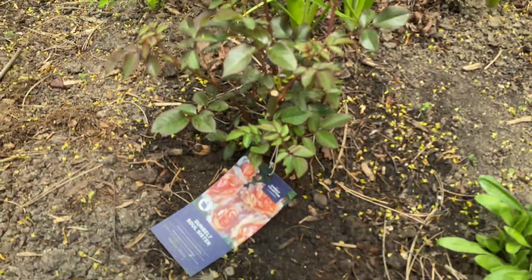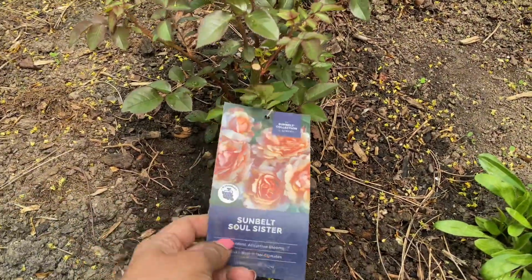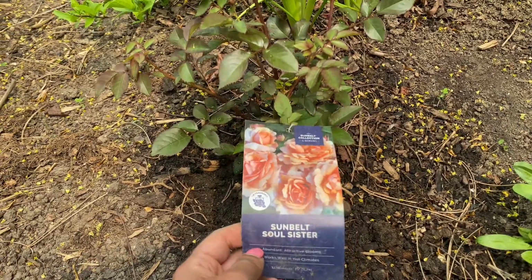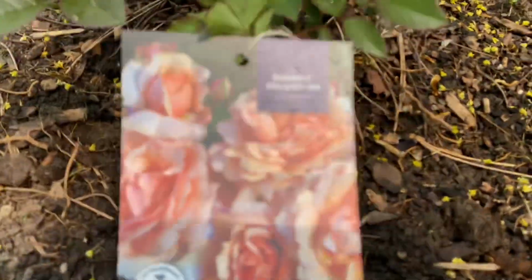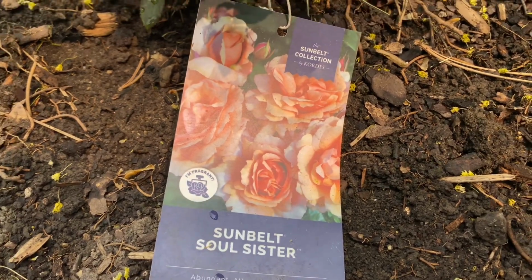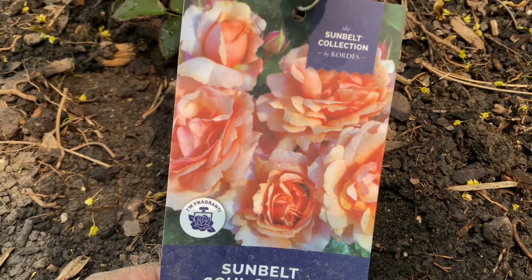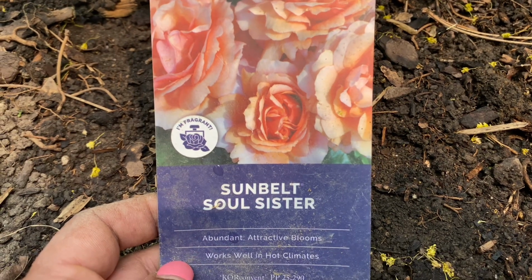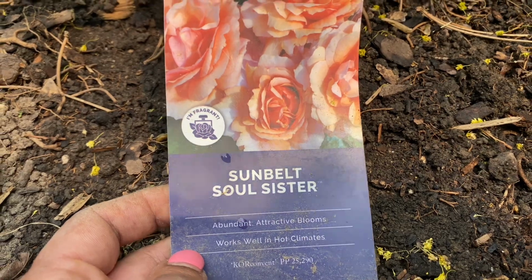This is one that I have been wanting to add in my garden for a while now. I saw this last year, but I didn't get it. This one is called Sunbelt Soul Sister. It is a Kordes rose. If you can see this image of it on the tag, it has beautiful apricot blooms, really full of petals, and I just love this one very much. It has abundant attractive blooms, and it works well in hot climates.